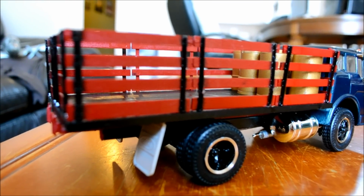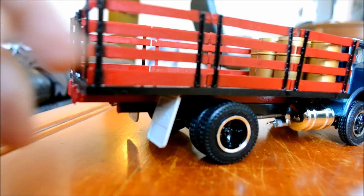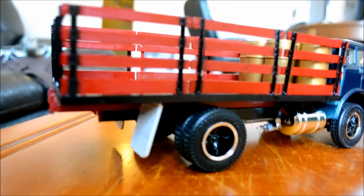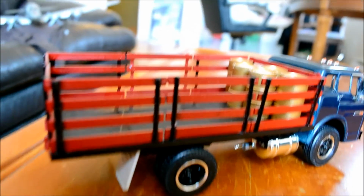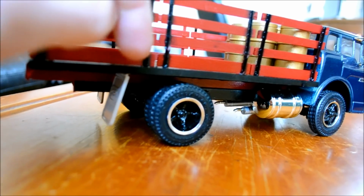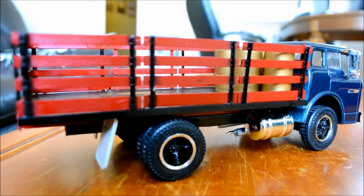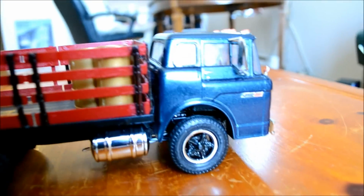Now, what sucks here is that these stakes, it was hard to put some of them in because at the bottom of all of them, there's these, I guess you call them pins, or struts or something, and you have to sort of snap them in. But some of them were so hard to snap in. Like this one here, you can see it's crooked because I almost broke the thing in half, trying to put too much pressure for it to go into the slot. So you can see there's an unevenness there. And anyway, let's show you the inside the cab here.